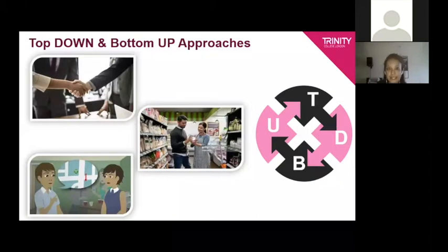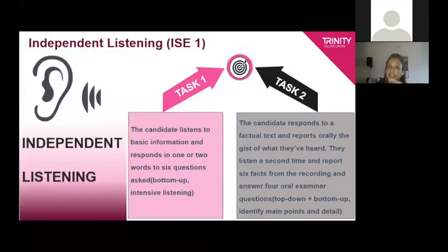So let's see an example. So I'm going to show you a task from ISE 1, and I've picked it up randomly. So if you can have a look at task 2. So it's a combination of both processes using just listening as well as listening for details. Now, while we are on the subject of exams, let's also see how listening is tested through ISE.